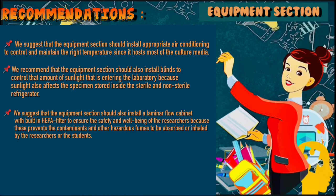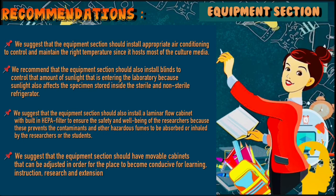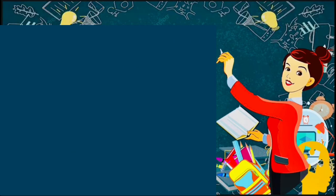We suggest that the equipment section should also install a laminar flow cabinet with built-in HEPA filter to ensure the safety and well-being of the researchers because this prevents the contaminants and other hazardous fumes from being absorbed or inhaled by the researchers or the students. And lastly, we suggest that the equipment section should have movable cabinets that can be adjusted in order for the place to become conducive for learning, instruction, research, and extension.